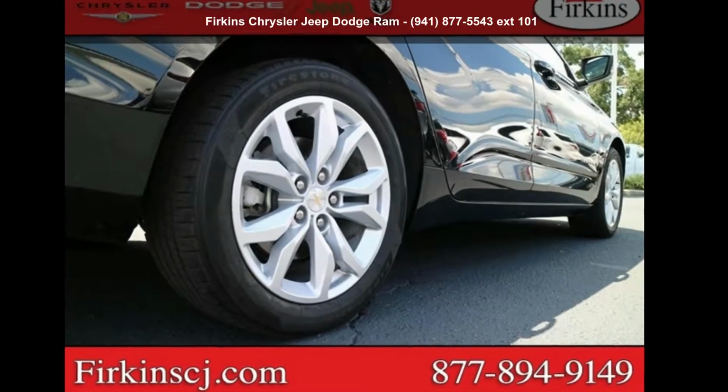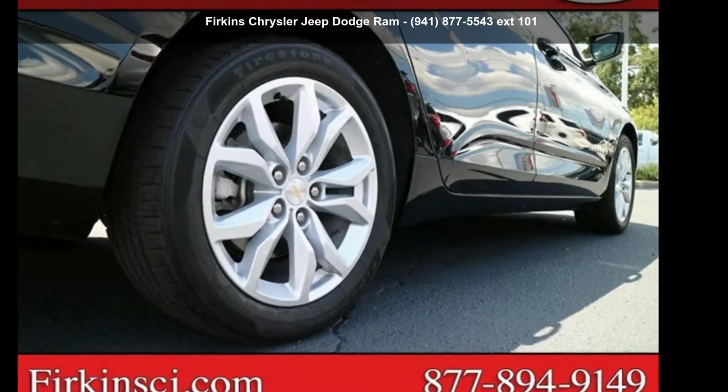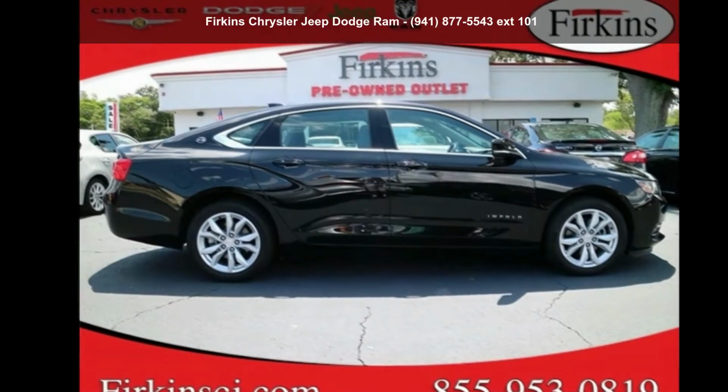Check out this Chevrolet 2018 Impala LT. This may be the set of wheels you've been looking for.